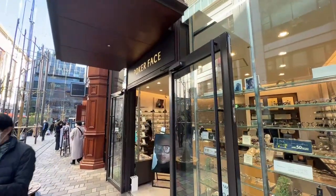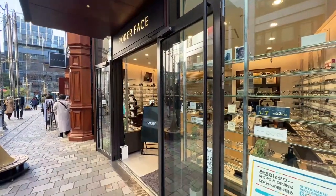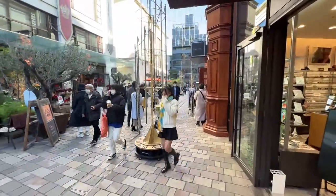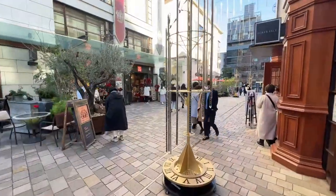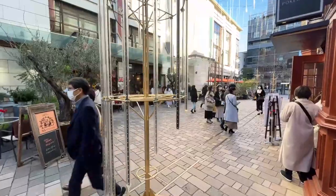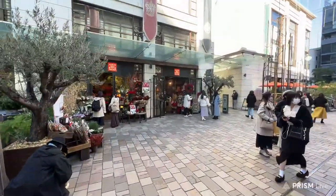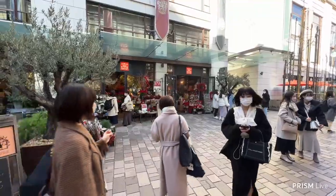I saw Poker Face here, but it's an eyeglass store. Oh well. A little bit of Christmas over here. All the LED lighting along here. So that's Aoyama Flowers over there.